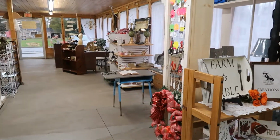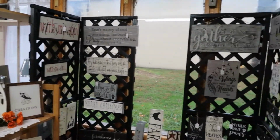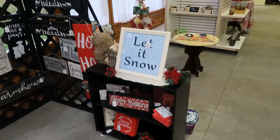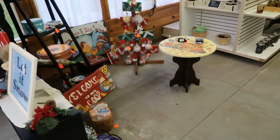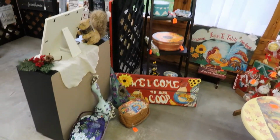So okay, we went this far, so there's my desk. And then this lady makes a lot of signs. And this is their little Christmas sign section mostly. And this lady does kind of like, I guess you call it folk art? I don't know.